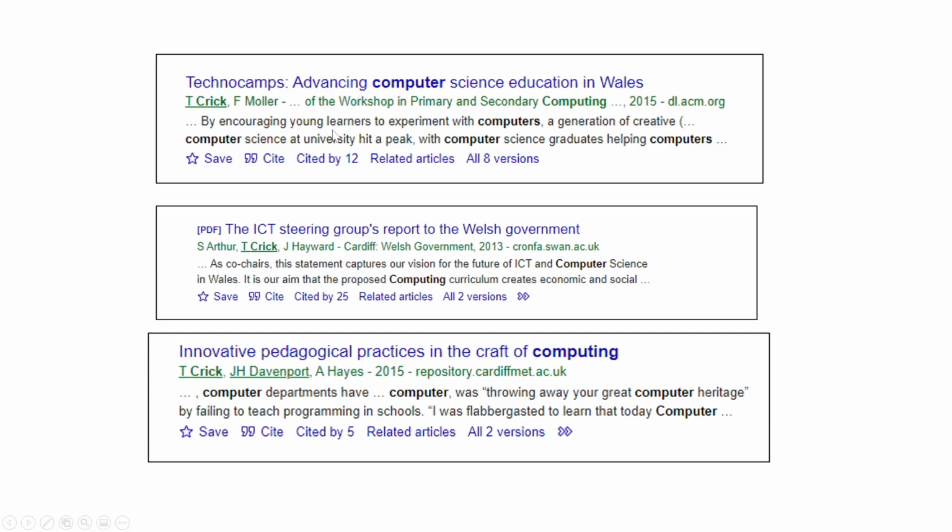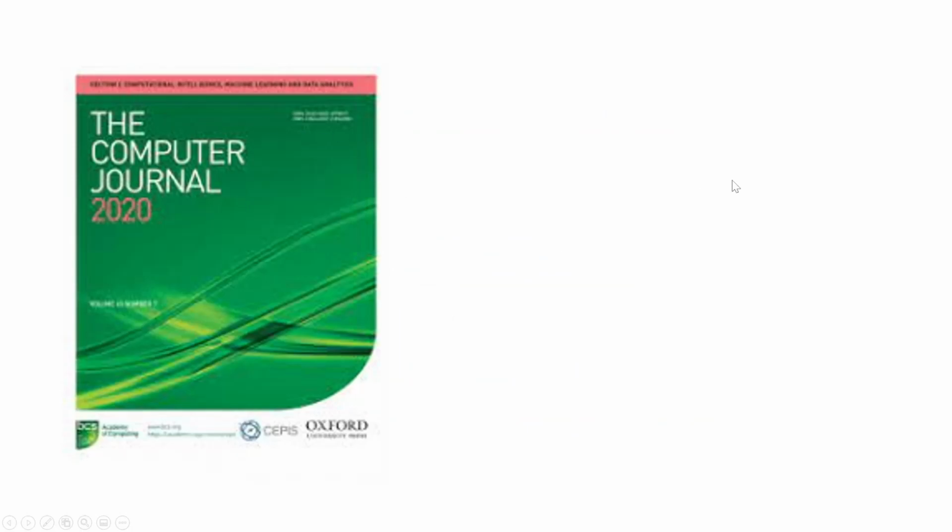In 2015, he wrote or co-authored Technocamps, Advancing Computer Science Education in Wales. Going back slightly further, in 2013, he contributed to this discussion on the policies of the Welsh Government regarding ICT. Innovative pedagogical practices in the craft of computing. How do you teach competence with computers? Okay, so that's the Computer Journal, one of the publications that the BCS is responsible for.